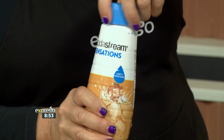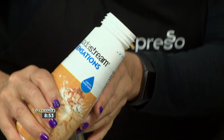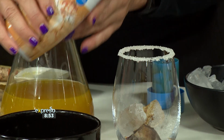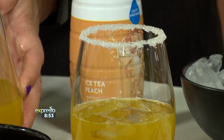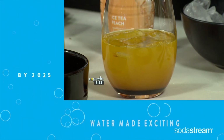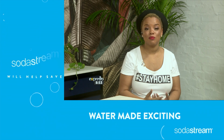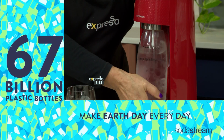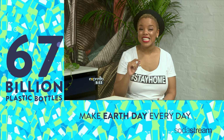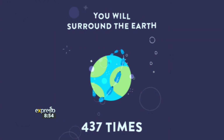SodaStream has got this beautiful range of flavors, and we've got a peach flavor that we're just going to add a dash of. I'm really impressed with SodaStream because of what they're doing for the environment. A single SodaStream bottle is tested to replace 5,070 bottles and cans that an average family would use over 3 years. Aside from the commitment to save 67 billion plastic bottles by 2025, SodaStream is also changing to metal packaging for their syrups, which will save a further 200 million single-use plastic bottles. That's enough bottles to go around the earth 437 times.